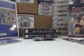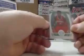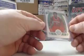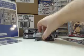Johnny K is on his game. 1 of 5, guys. 1 of 5. There's the Biyombo. 1 of 5 for the Nerlens Noel. Guess those were the totally certified green parallels that are rare. 1 of 5. Nice hit for the Sixers. There it is. 1 of 5. Is that you, Johnny K?